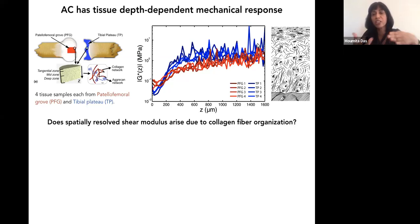So that was our initial hypothesis, that this depth-dependent mechanical response of the tissue is mainly arising from the organization of collagen fibers in the tissue, and how that depends on depth. But this is a hypothesis, and we can test it by looking at how the shear stiffness correlates with different measures of orientational order for these fibers. And I should also mention that these experiments were done at very small shears. The shear strain applied here is less than 5%.